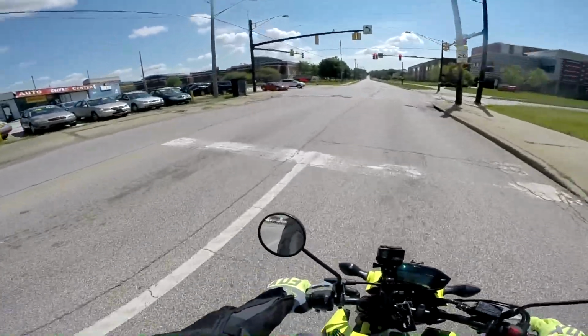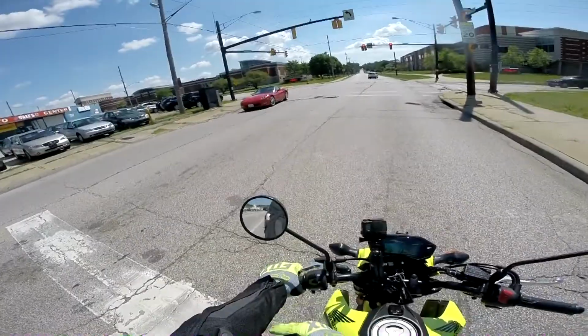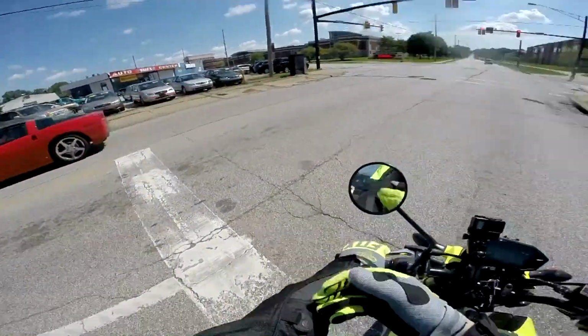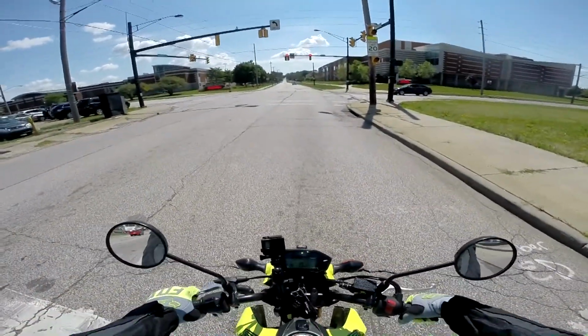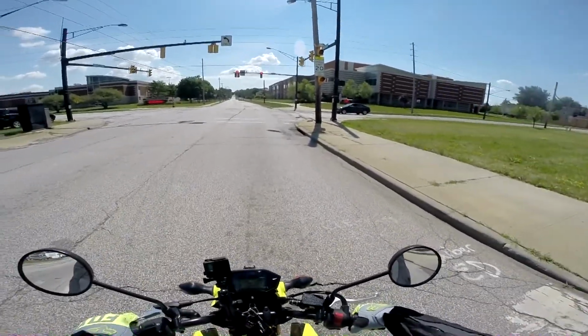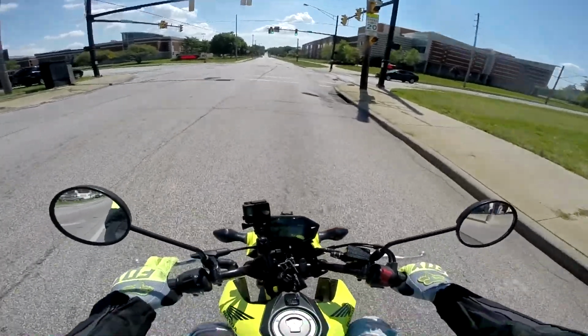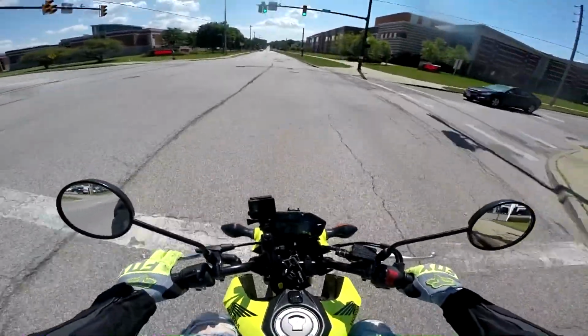Oh, look at that Vette. Look at that Vette. Check that out. You see there, you got the red Vette. Nice, nice. That dude's just giving me the stare down. He's like, yeah, you checking out my ride? Yeah, I was checking out your ride. It's a nice Vette, not gonna lie to you. Trade ya. Alright, no, I wouldn't.